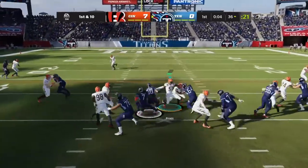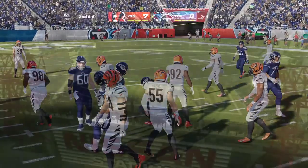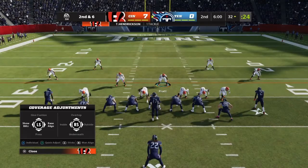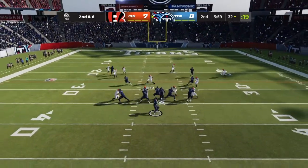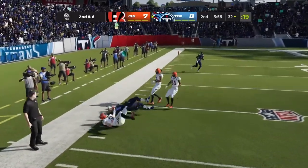Now Foreman. And he'll take this ahead for about 4. 2nd down coming up. After 1, 7-0 on EA Sports. Following the pickup of 4, here's 2nd and 6. They'll try the air now with Tannehill. This is Jeff Swain, the tight end.